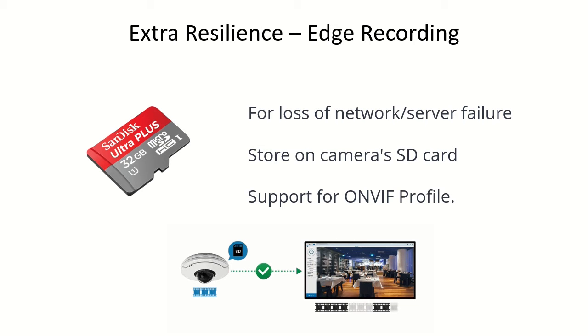And it's with a feature called edge recording. Edge recording is very simple. If your camera has an SD card, it means that should something happen on the network, for instance, rather than lose recordings because they're not reaching the server, they'll temporarily be stored on the SD card. And when things are back up and running again, the recordings will be transferred over to the server. So that's a really good feature. In a business environment, do leverage that and think of it when you're selecting the camera.